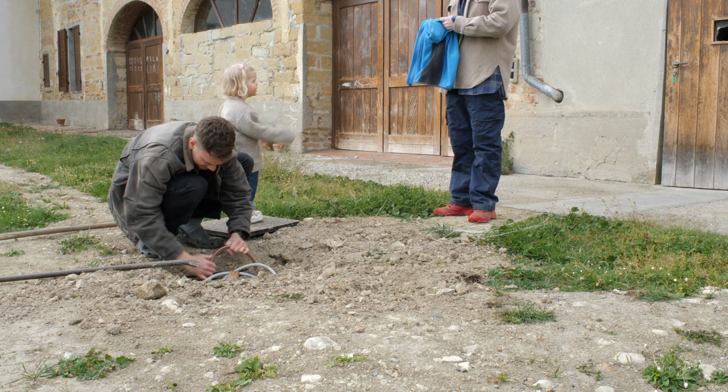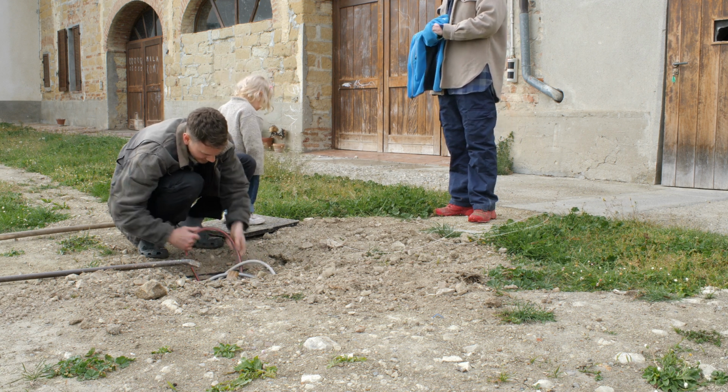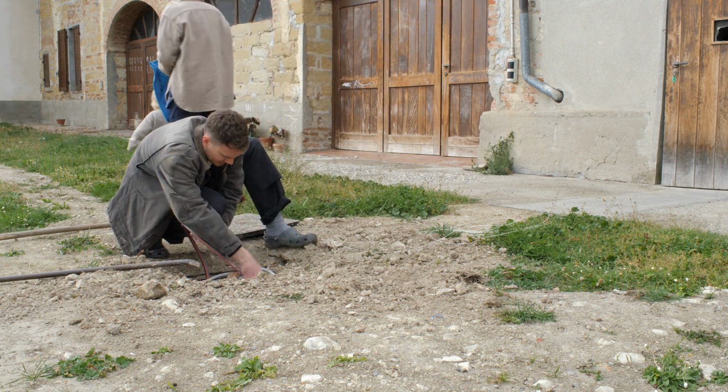Mama, Anna. Mama, what's that? That's your coat. Why? Because it's quite old. Actually, there's an empty one here. I think it's that one that we want.